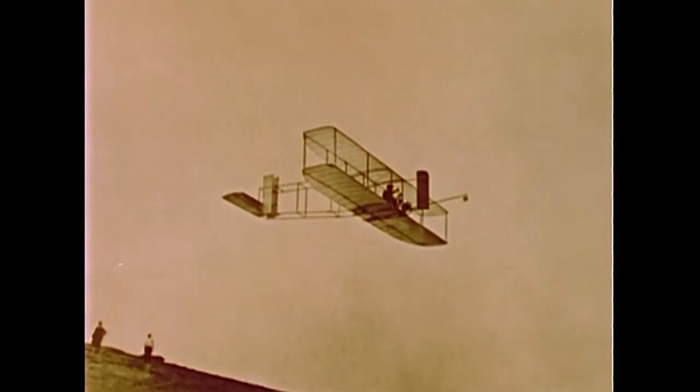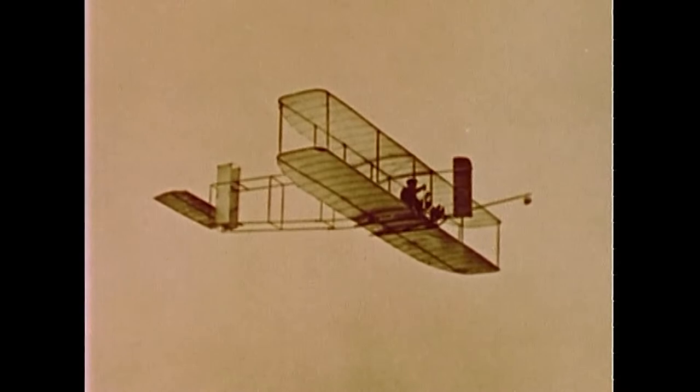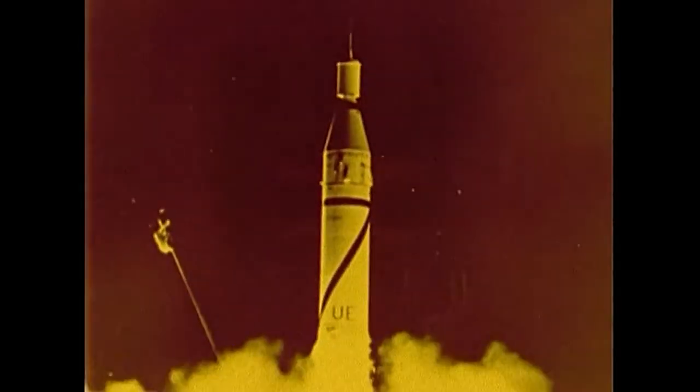The early dreamers and visionaries started the momentum. Two brothers from Dayton soaring above a lonely beach in powered flight. A professor from Massachusetts firing off a rocket. They started the excitement. And it was a long time subsiding.